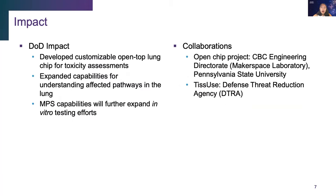So overall, our DoD impact was really finding a limitation in the commercial systems we were using and developing chips and systems in-house specifically capable for our labs. So this project really helped expand our capabilities on understanding lung pathways and how various toxin exposures might affect those pathways. And this was really our team's first attempt in creating an in-house system developed with our makerspace labs, rather than depending on 100% other commercial and industry partners. And this project has also opened the door for potentially more customizations for future MPS work.